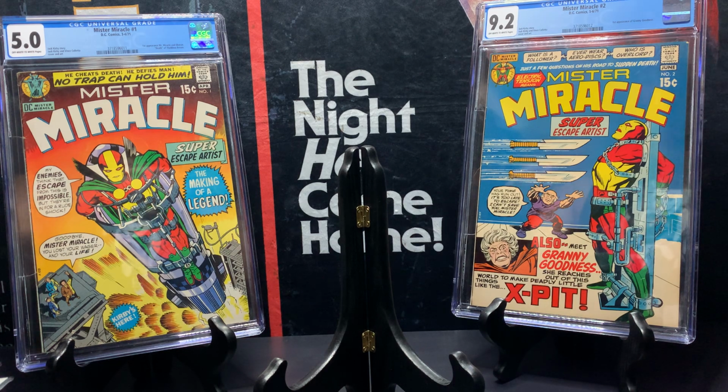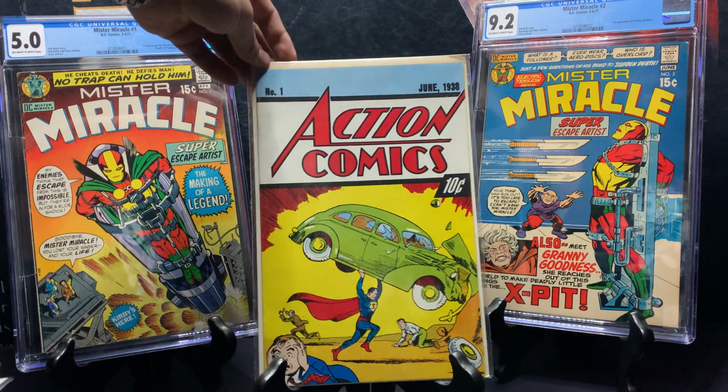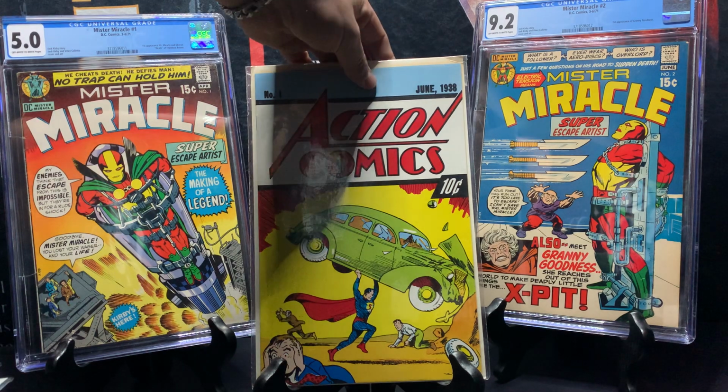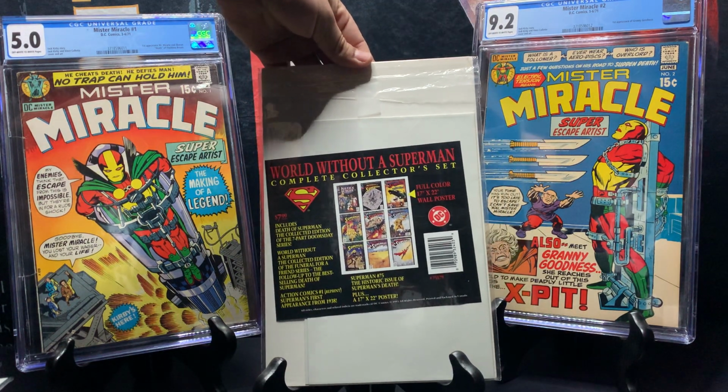And now, guys, I got it. The $1 Million Comic. No, I'm just kidding. This is the 1992 reprint of the first appearance of, obviously, Superman, and this comic, if I turn it around, you can see that it is a World Without a Superman complete collector set.